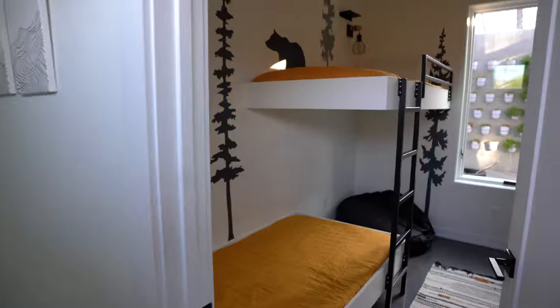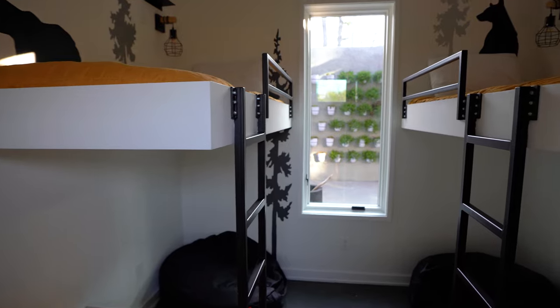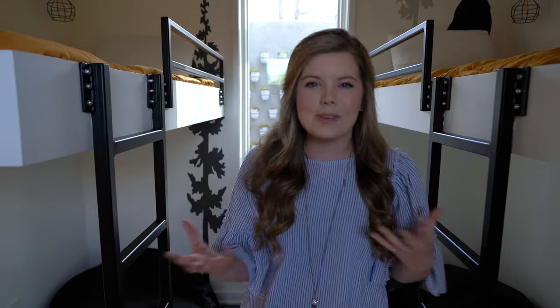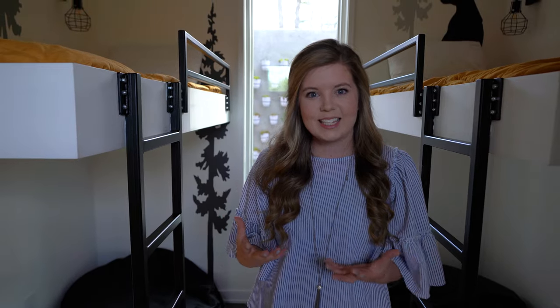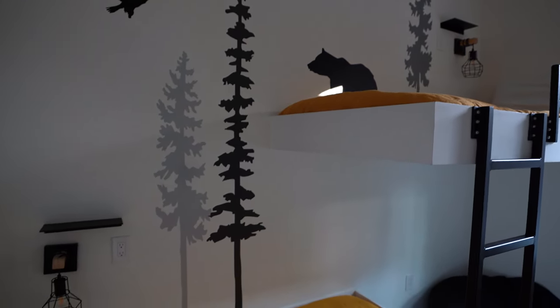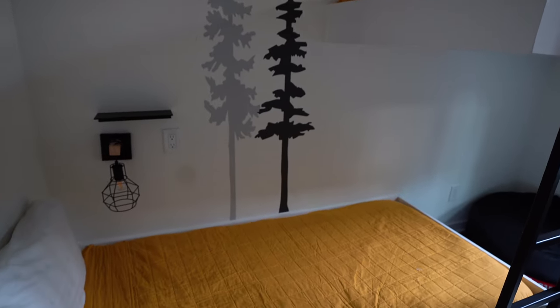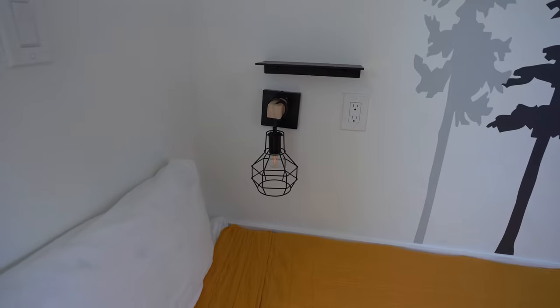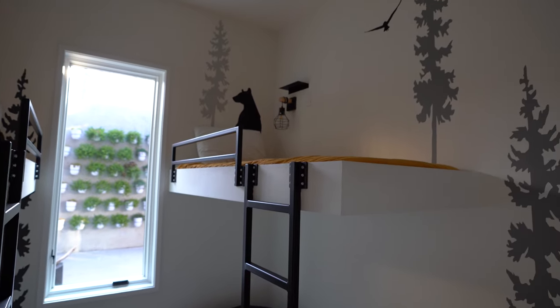So the first room off to the right is the kids' bedroom that has 4 bunk beds, so you can bring the whole family with you. The host wanted to create a camping feeling in this room for the kids, so that's why they've got trees and bears and the eagle in the sky on the wall, as well as a little lantern for each bed that the kids can turn on, with a shelf and an outlet, which is super thoughtful.